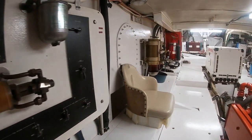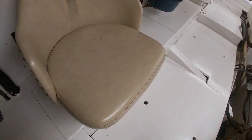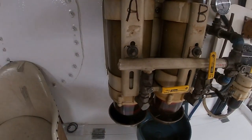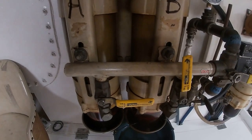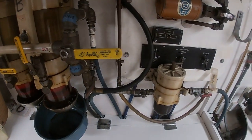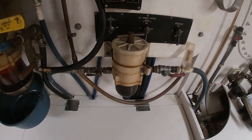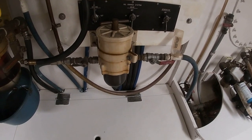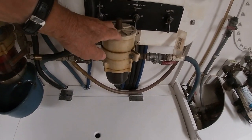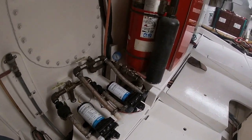Moving further back, love this little chair. When we do engine checks, I can just park myself there and look around. Fuel system filters for the main engine. We changed those quite a bit because fuel tanks are a little grubby still. This is the transfer pump for the oil, so we can do oil changes. Fuel filter for the generator, water pumps for the water system.